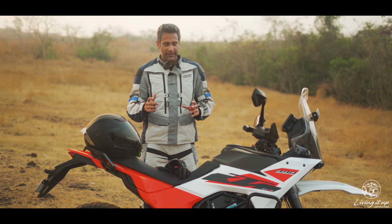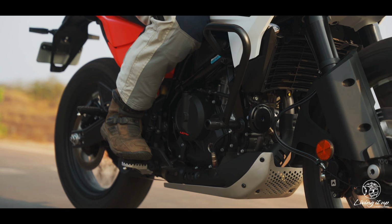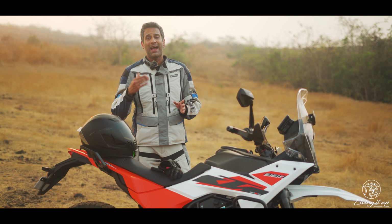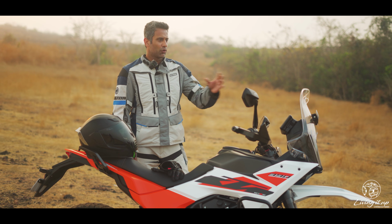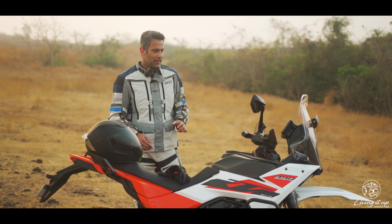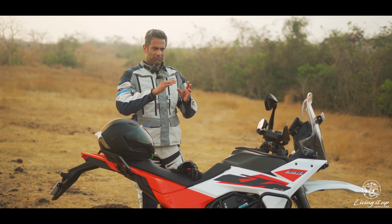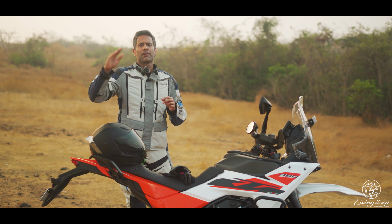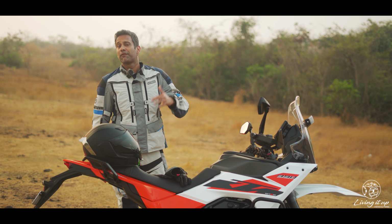But on the flip side, the vibrations on the motorcycle have also increased and they feel a little more enhanced, a little more prevalent compared to the Duke 390, which was a motorcycle which impressed me a lot in terms of refinement. So I'm a little bit disappointed as to why that is, because they start from 4500 RPM and they increase as the revs climb. They do settle down in the 5th and 6th gear.